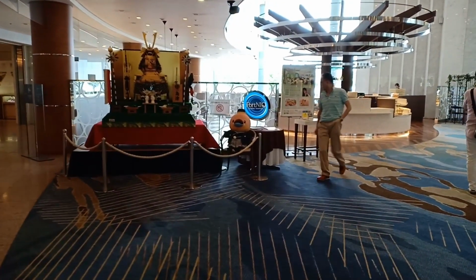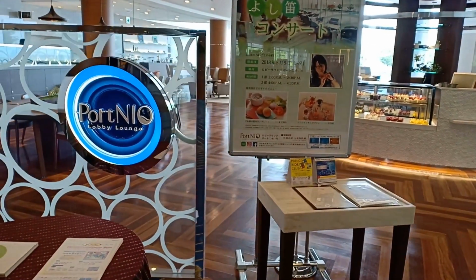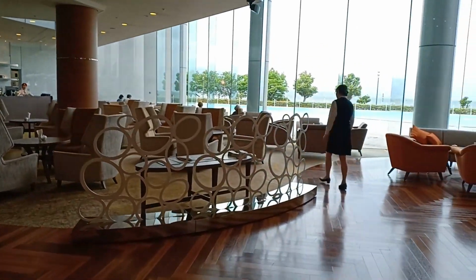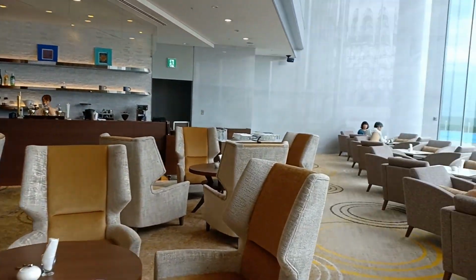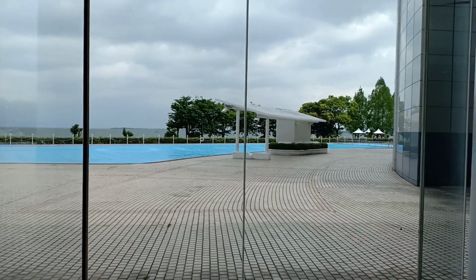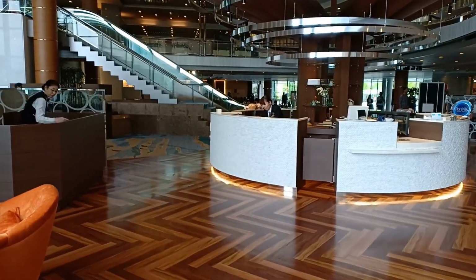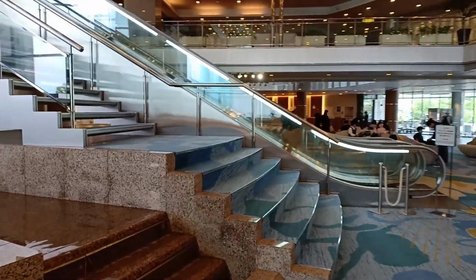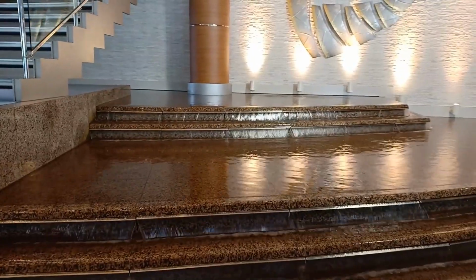And then we have a cafe, Port Neo, lobby lounge, and then we have the swimming pool next to the lobby lounge. So we have a small water fountain here on the steps. It's been done well.